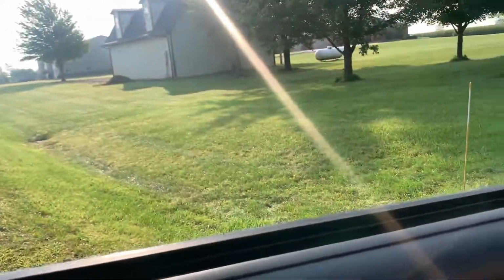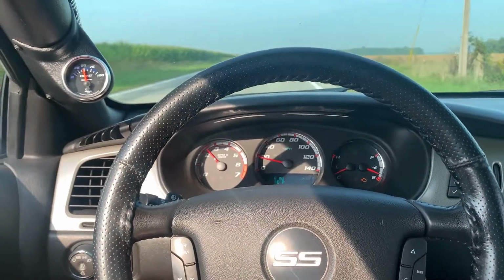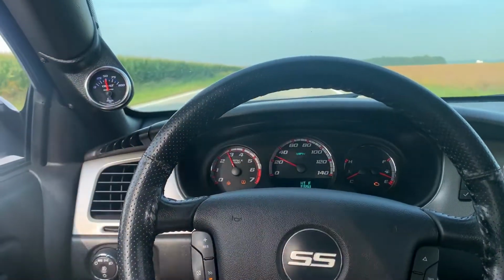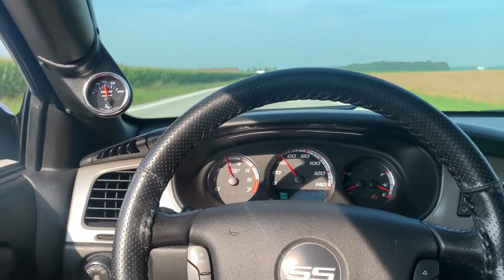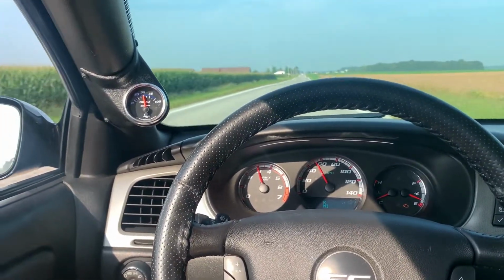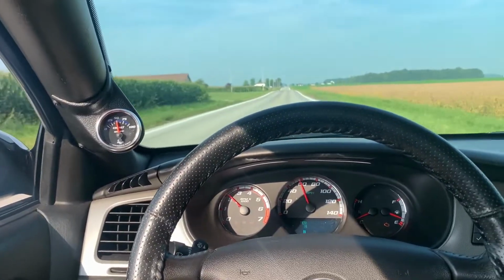Alright, let's carry on our journey of warming it up. Hope you guys can hear me too. This is significantly louder than the Firebird. Like I said. Tire pressure monitor. I didn't even think this thing had tire pressure monitoring.